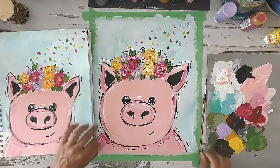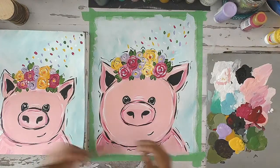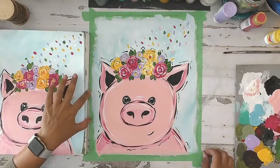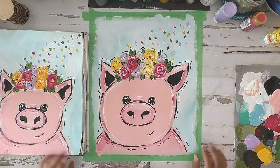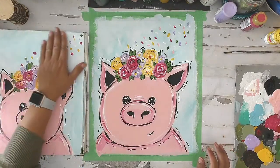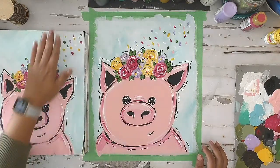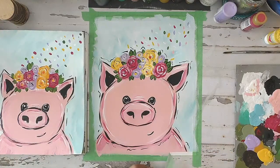That is our dancing little pig. Let me remove my tape. I didn't mention this at the beginning, and if you're new and this is your first time watching, I like to tape my paintings down. One, it helps hold my paper in place, and two, it gives me a really nice, clean, white faux frame around my painting. In this case, you see I'm working in my sketchbook, my mixed media pad here, and my paint goes all the way to the edge, which is great. I love that too. But I also love using this paint technique.